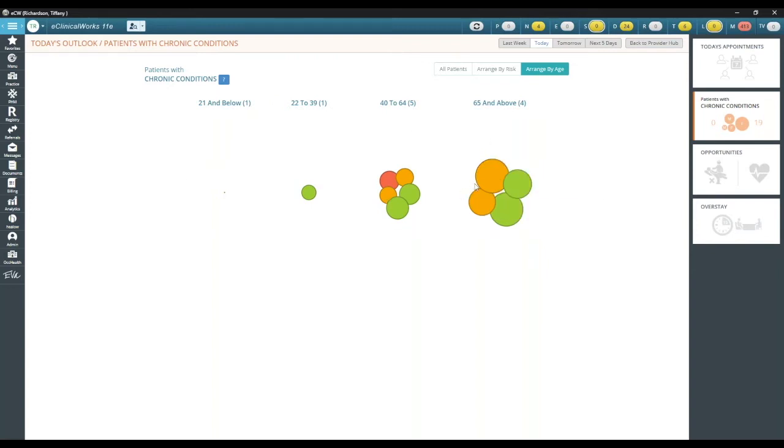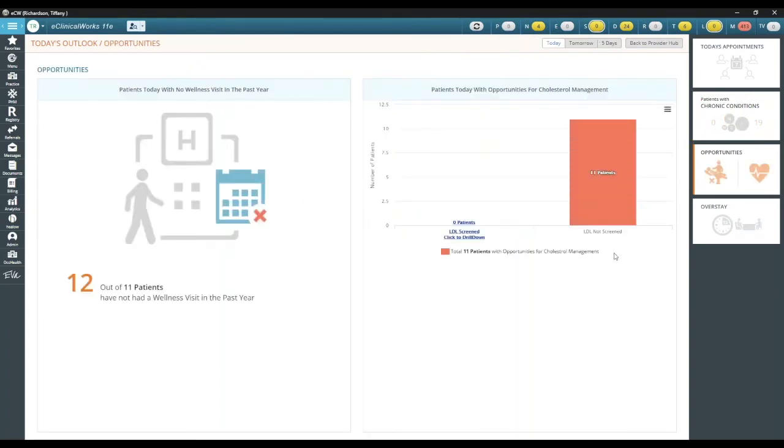If you select opportunities, if you have those opportunities set up, you can then see what screening has been completed, and if the wellness visits have been conducted for these patients that you're seeing in the past year, so that you can ensure that that gets scheduled for the year.